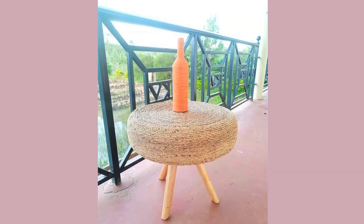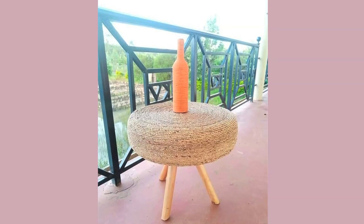So I have a line of hyacinth products. It's the coffee table, the side stool, wall hangings, and mirrors. We have three lines: the water hyacinth products, the African fabric products, and then the sisal products.